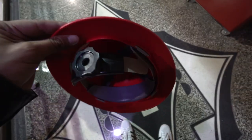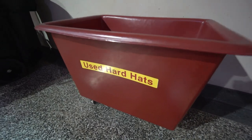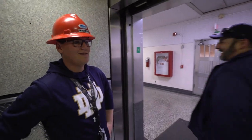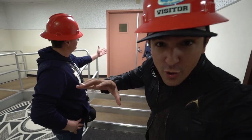Get some hard hats first, and then I'll take you down through. Tap your noggin. All right, so Mike just handed me my hard hat, which, of course, I'm very grateful for, but I couldn't help but notice he gave me one of the used ones. Gee, thanks, Mike. A used hard hat. Look at us, Eric. Just a couple of guys in hard hats taking an elevator. Nothing to see here, folks.